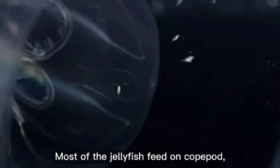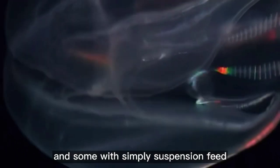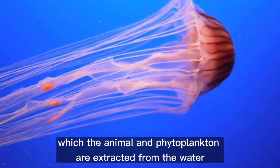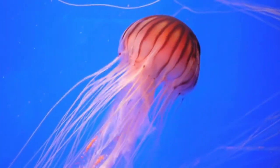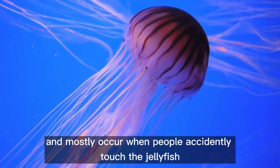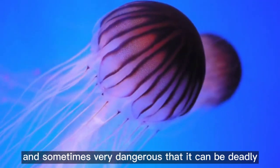Most jellyfish feed on copepods, fish larvae, and other small animals that have been caught with their tentacles, and some simply suspension feed, in which animals and phytoplankton are extracted from the water. They have stinging tentacles with sting cells called nematocysts that can paralyze the prey. Jellyfish don't purposely attack humans, and most stings occur when people accidentally touch a jellyfish. These stings can be painful to humans and sometimes very dangerous, even deadly.